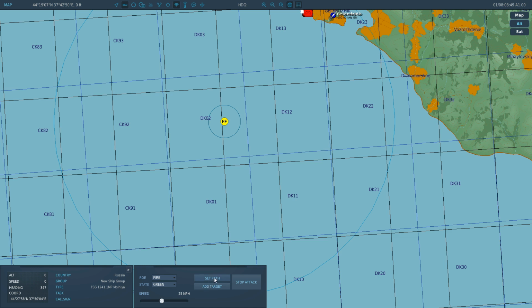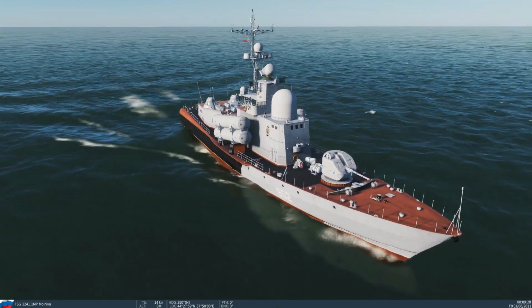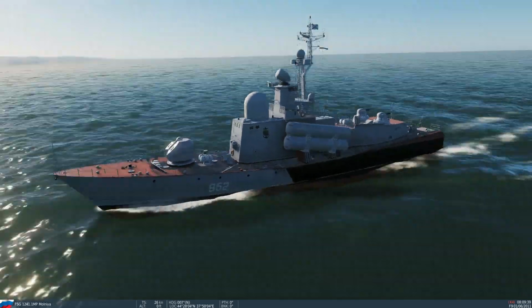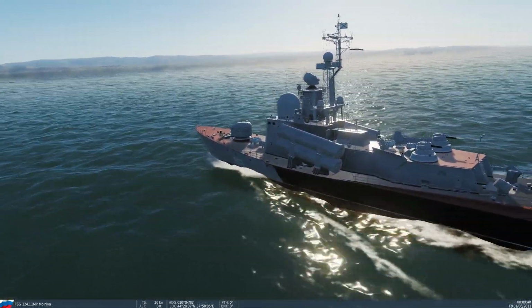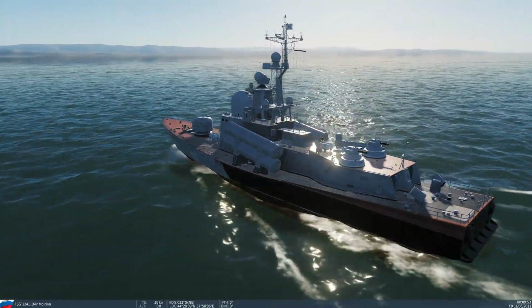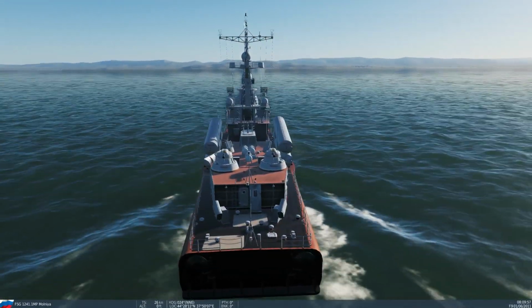We can set its path by clicking set path. Add several waypoints by left click and then right click to confirm, and that will get him under his way. Let's just watch him go. Off he goes. One thing to mention about using these boats in Cold Waters, they are very clunky and awkward to use. You may have to sometimes select the route several times, but they do always work in the end. So that's him on his way.